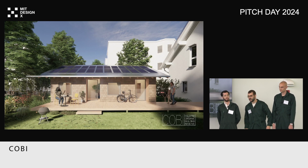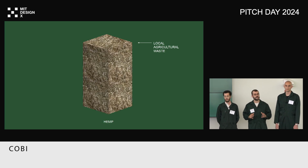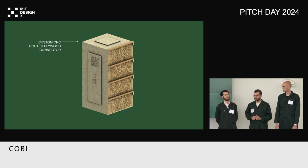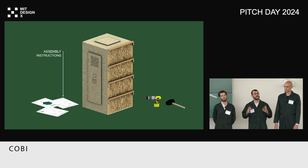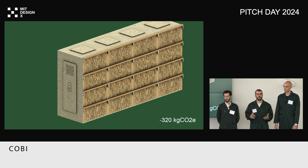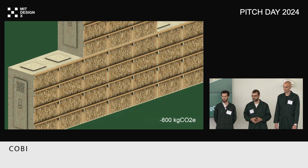Enter COBI. At COBI, we use local agricultural waste like grass, hemp, straw, and modularize it with off-the-shelf dimensional lumber, CNC-manufactured plywood connectors, a QR code and embedded sensors for material performance tracking, and a set of easy-to-use assembly instructions. The more modules we build, the more carbon we store. And with these biomodules, we can build almost any structure.